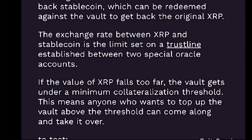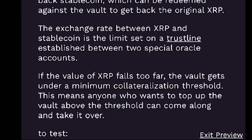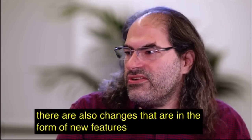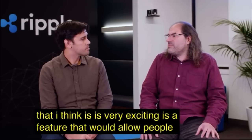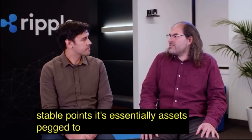That's just like the video when David Schwartz talked about his stablecoin proposal. This takes inspiration from that. I've suggested a bunch of changes that fall into several different categories, changes that are in the form of new features. One of the features that I think is very exciting is a feature that would allow people to launch stablecoins. Stablecoins are the obvious use, but it's not just stablecoins. It's essentially assets pegged to some external value.